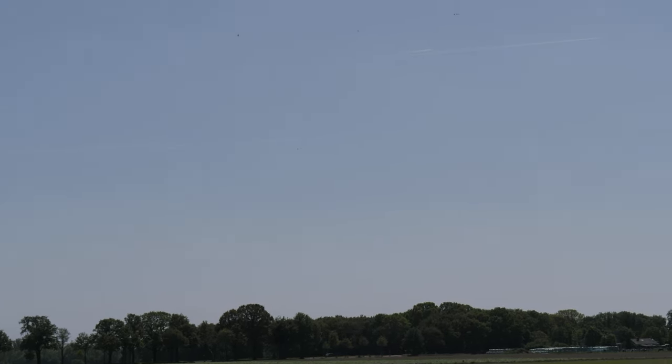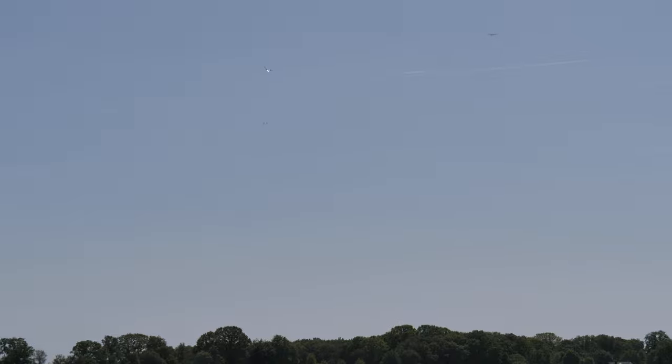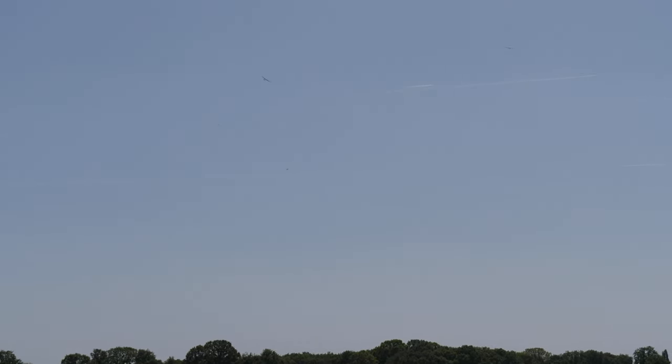So looks like this guy hooked up a bird. And they're merrily circling together. And this is still quite low to the ground. This is not yet a safe height.